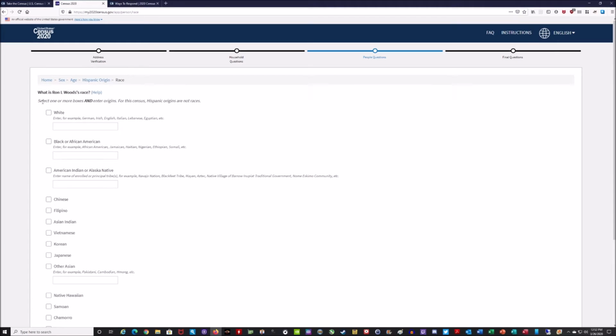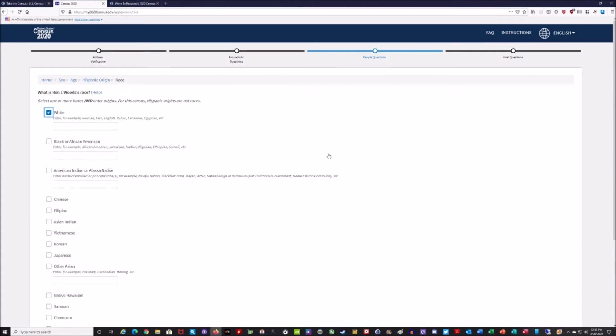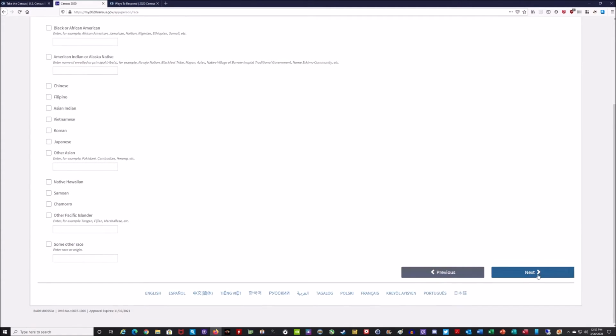And now it's going to ask me what my race is. So here I'm just going to select white for me. But you would just select from the choices it's listed here. And it's also got some optional fields here, so if you want to include more information, you can. Then you're just going to click next.